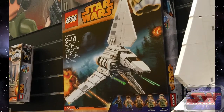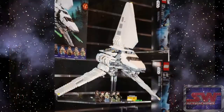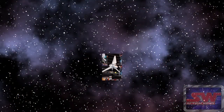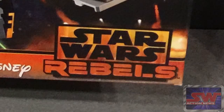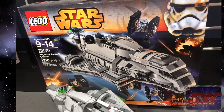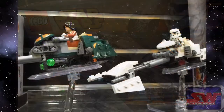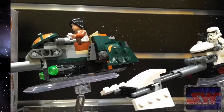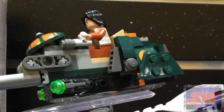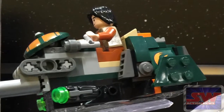So a lot of different things, but I would say the line that's getting the most love from Lego, and this makes a lot of sense to me, is from Rebels. Yes, kids watch that show, and theoretically kids buy Legos as well as adults, and they've got quite a bit there. I think more than anything, they've got Ezra's speeder bike. And that actually comes with a second speeder bike. The package is just called Ezra's speeder bike, but you get a couple speeder bikes there to recreate a chase.